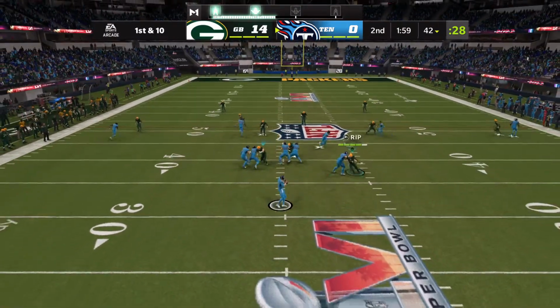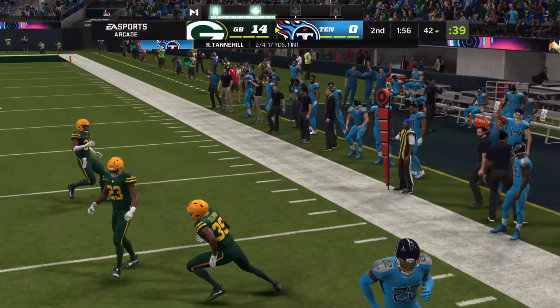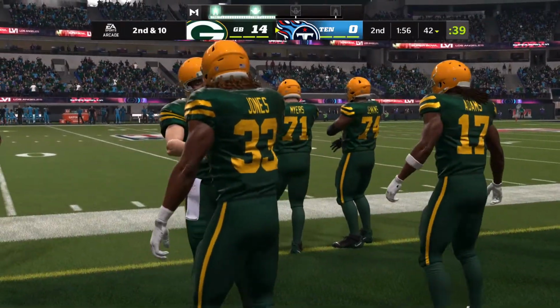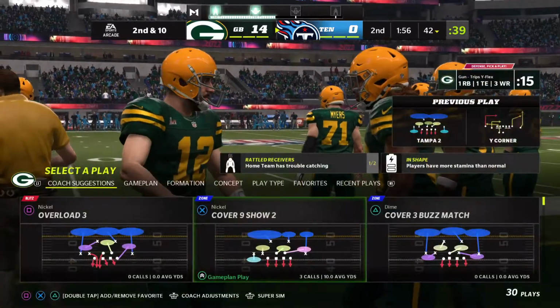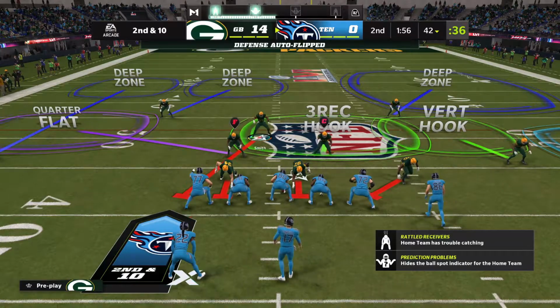On first down, Tannehill. And his throw is going to be incomplete. It certainly didn't appear that that's where he wanted to go with the ball initially, so he tried to get something out of it by dumping it off to his running back unsuccessfully.